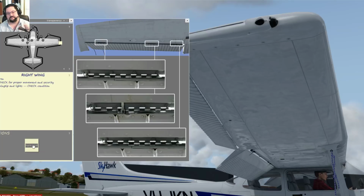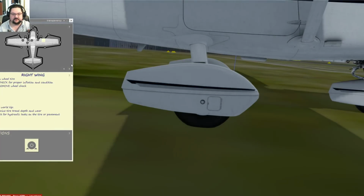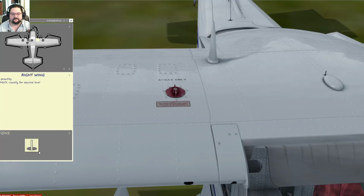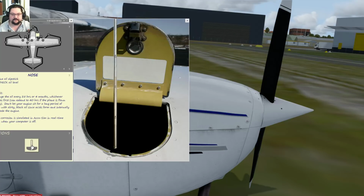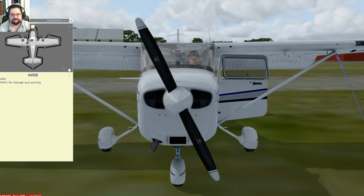Aileron. All three hinges are fine. Take off the tie down. Take off the chocks. Okay, there's no water in there. 30 gallon. Very nice, about 80 litres. Oil is showing about, I'd say 7 quarts, maybe 6.5. No water in the bottom.